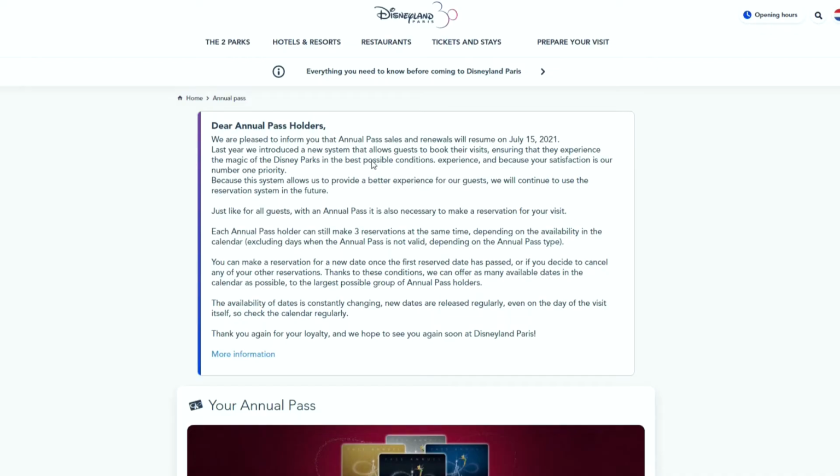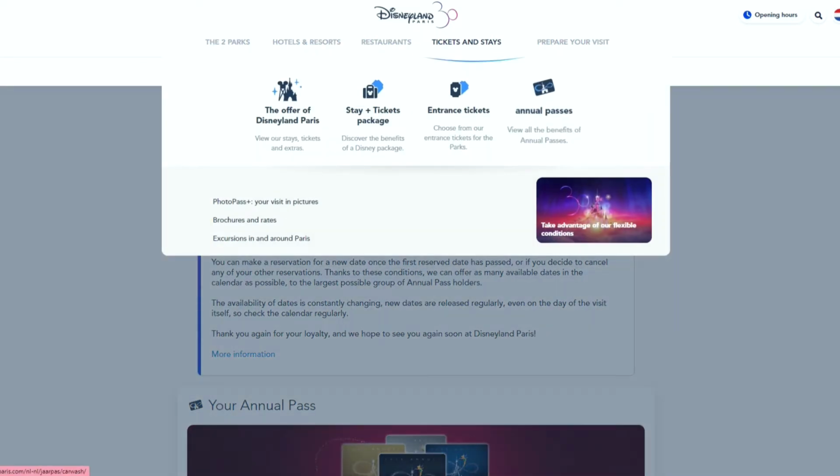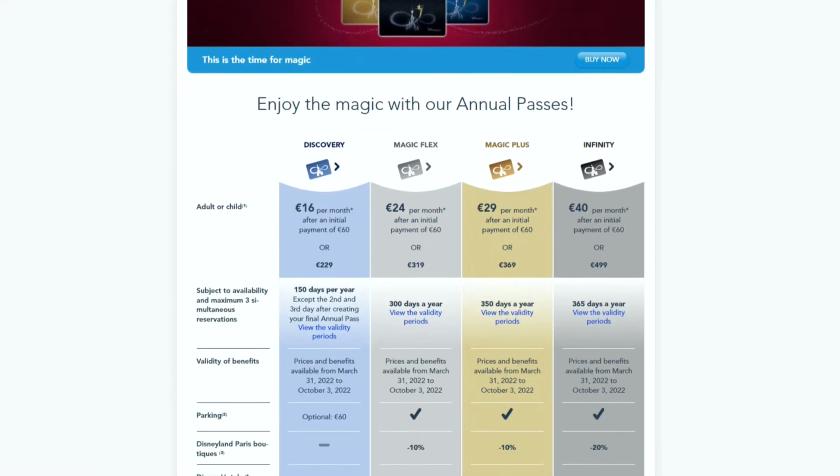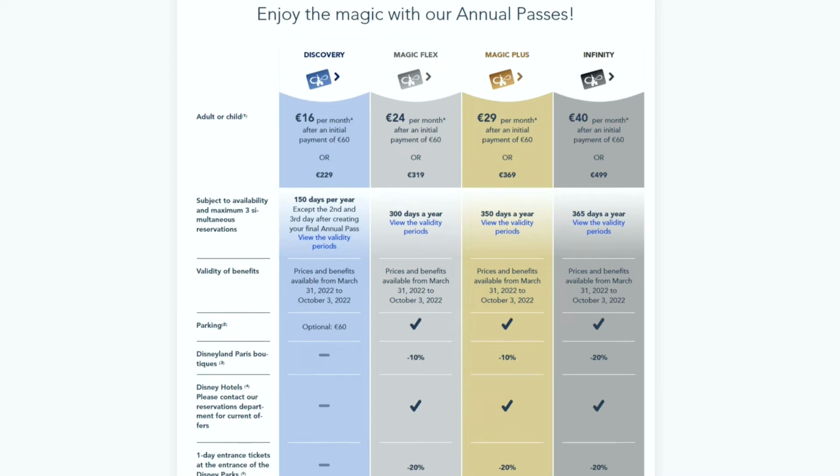So it is really important that you find the perfect one for you. And obviously all these passes have their own individual benefits. And right now we are also going to dive into all these benefits a little bit more. You can find all the individual benefits and all the information to each individual annual pass on the Disneyland Paris website. And it will look a little bit like this. So you can see all the individual passes right next to each other. So it is very easy to compare all the benefits and all the options that you get with each individual pass. So they actually made that very handy for us.